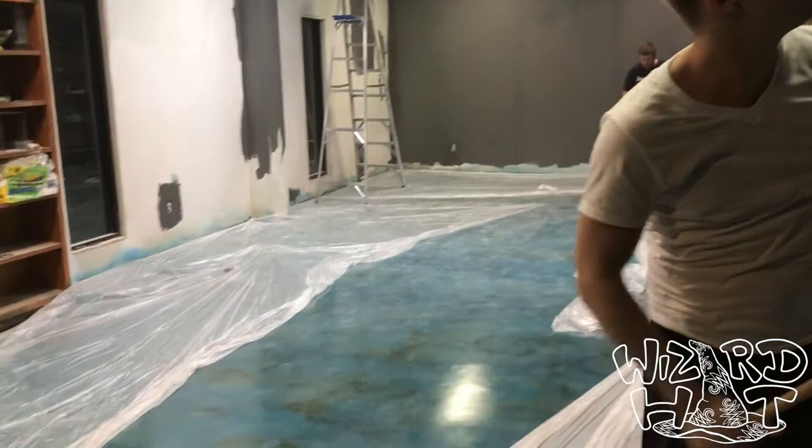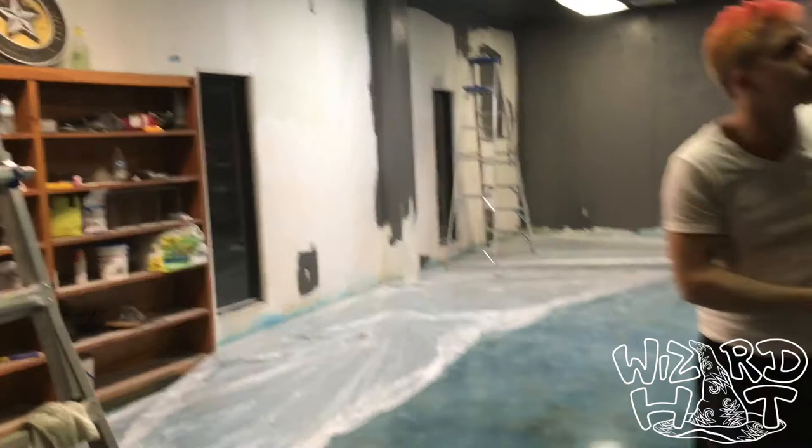Let's see if we can get the full shot early. The floors look so good with those dark walls, man. Super popping now. Looks like an ocean. Frank Ocean.